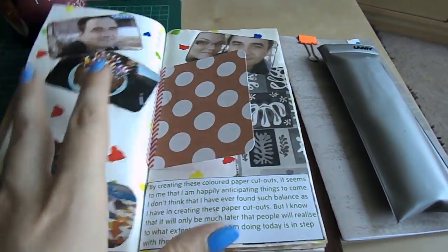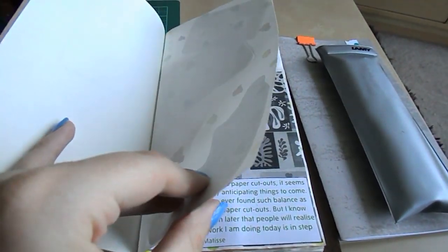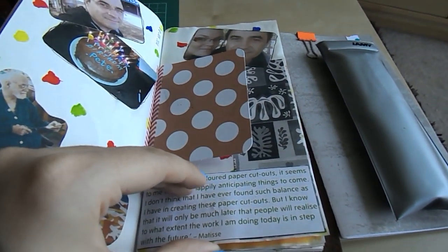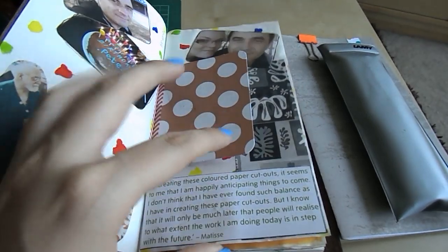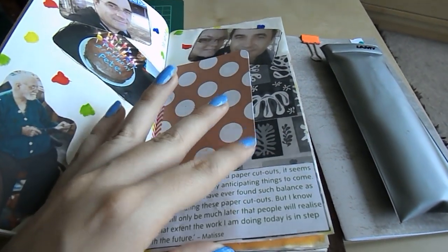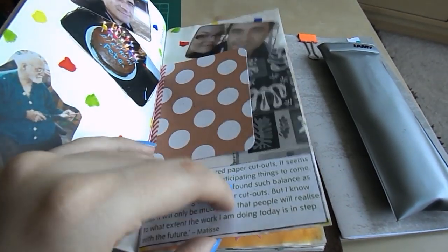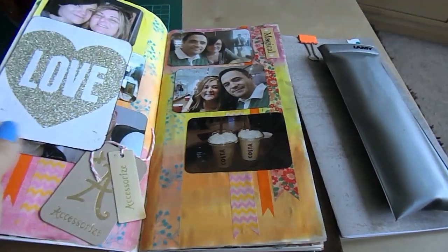This was my first entry into my Midori, and I didn't really know where I wanted to go, and I was a little bit worried about ruining the paper. It's paper. I think we all have that sort of niggling feeling, but it is just paper.